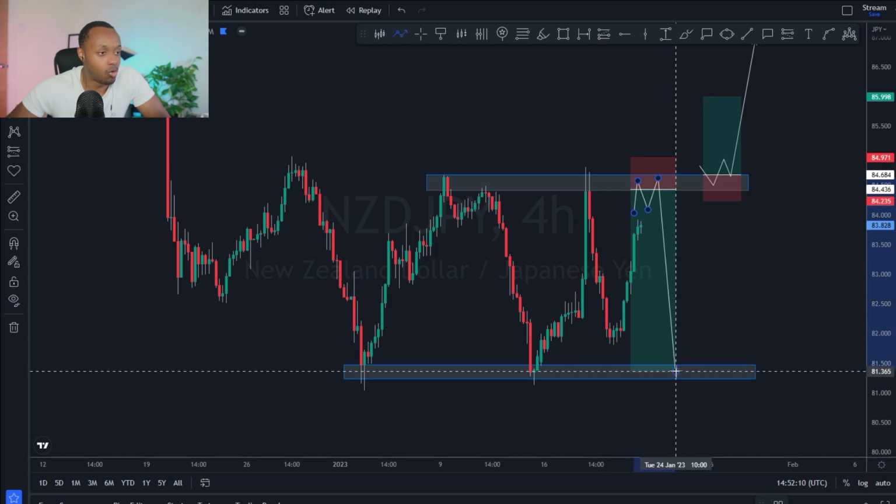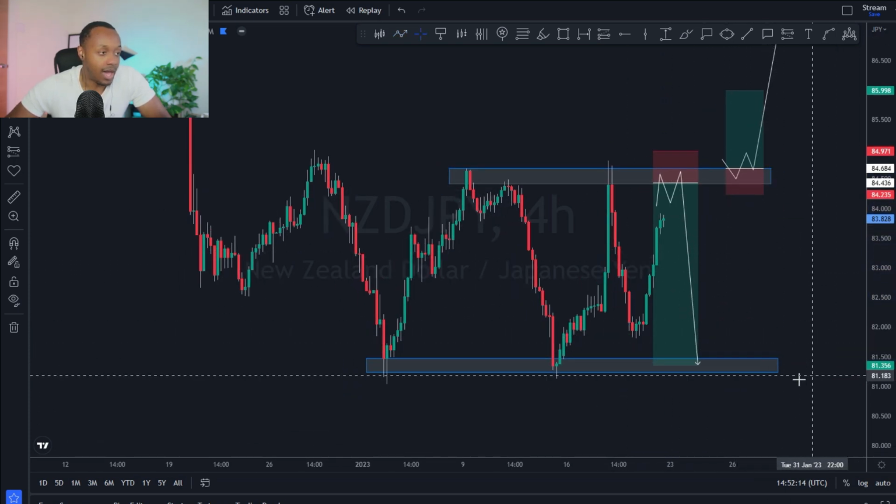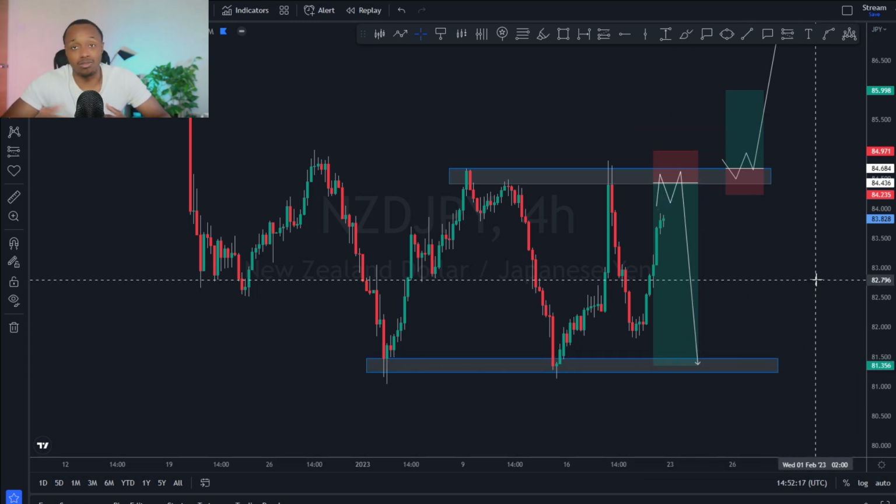NZDJPY, waiting for a little more upside into 84.5, and I'll see what type of price action we can get. And yeah, targets, just kind of playing the range really, back down to the lows at 81,500. So that's the plan for the bonus pair next week. We'll keep an eye on this one.